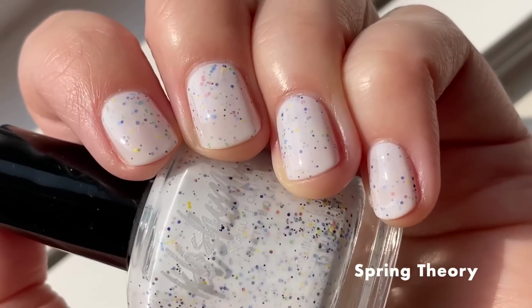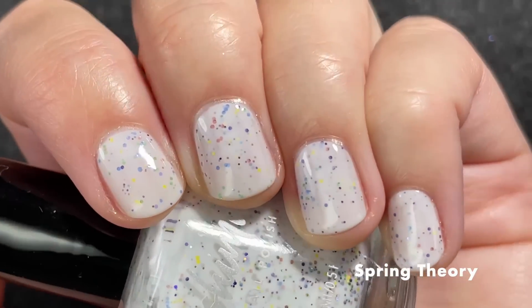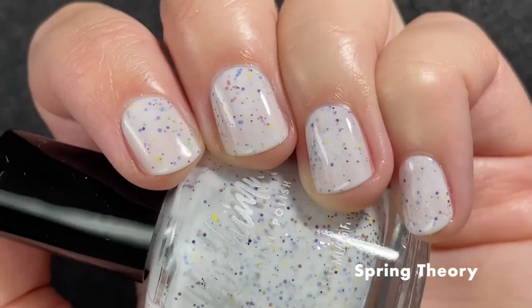So as you can see, this is just a really sweet white crelly. You can never have too many of these. I like the colors in here. It's just fun.